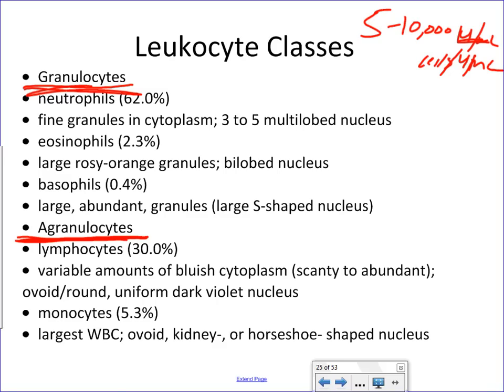But what's also important is to look at the differential, to not only count the number of cells, but to do a differential count. When I say a differential count, I mean which white blood cells are found more abundantly than others. So in normal levels, there's usually about 62% of the white blood cells you see in the circulation are neutrophils. About 2.3% are eosinophils.